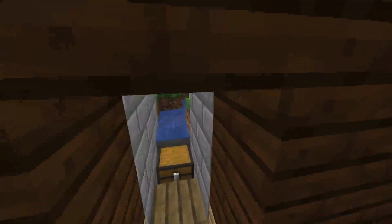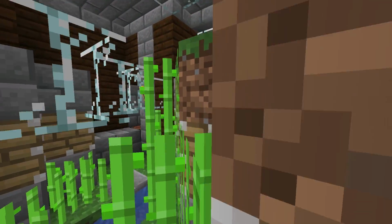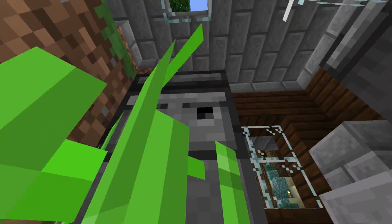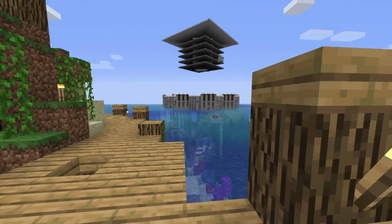There's our sugarcane farm, our automatic sugarcane farm, which probably has quite a bit of sugarcane in there, because this is all automatic. Whenever the observer gets hit, it pings and then sends a redstone signal to break everything.